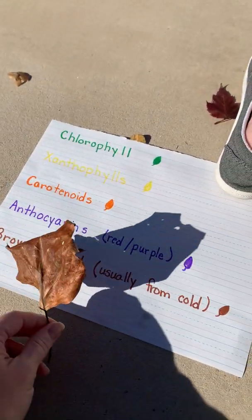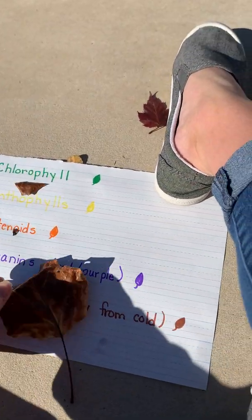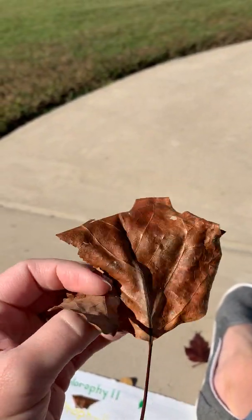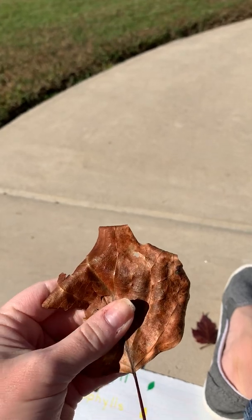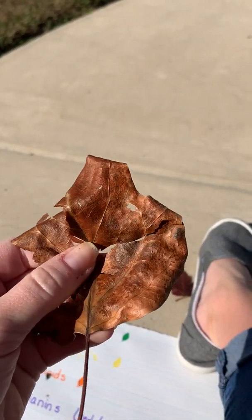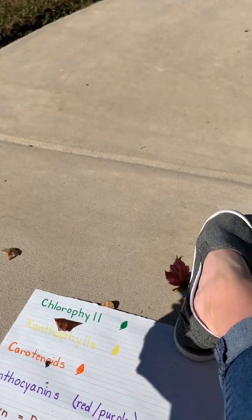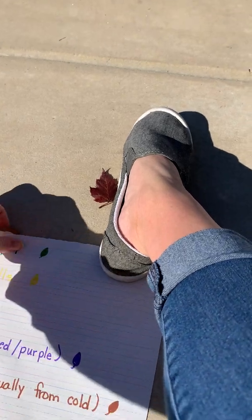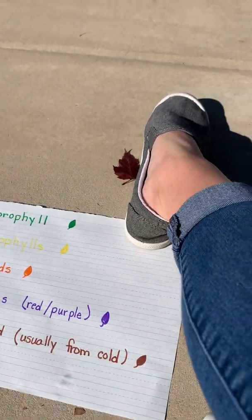And when they fall off, they're not all the way dead yet. It's when they turn brown and are crunchy. So this leaf, you can tell, is all the way dried up, and all of its pigmentation is gone, and all that's left is our brown. So usually the leaves are turning brown when it's been really, really cold and it's killed the leaves.